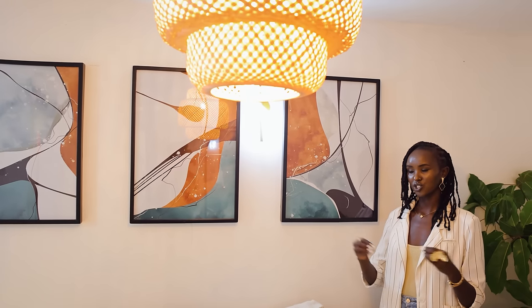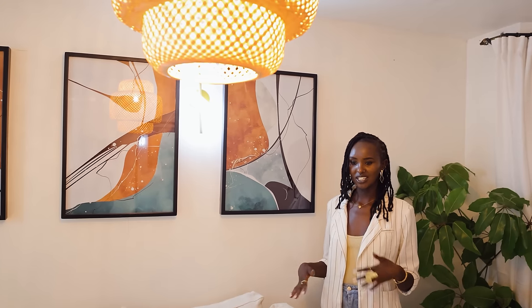So in a bohemian space, what you should do is create clusters of illumination in conversation areas for that laid back vibe, for guys to just chill and enjoy.